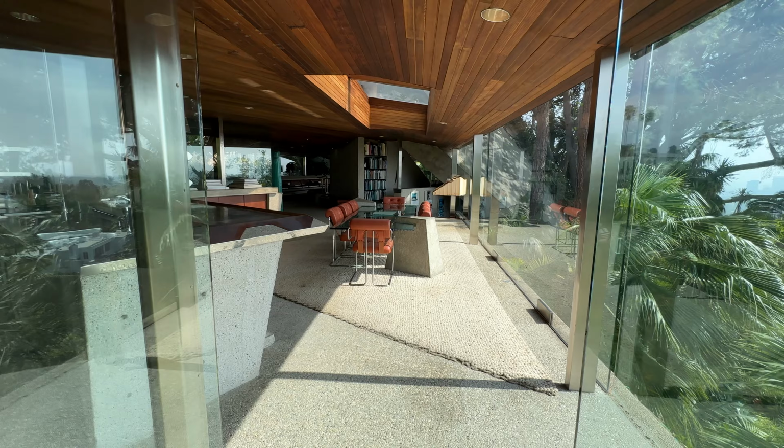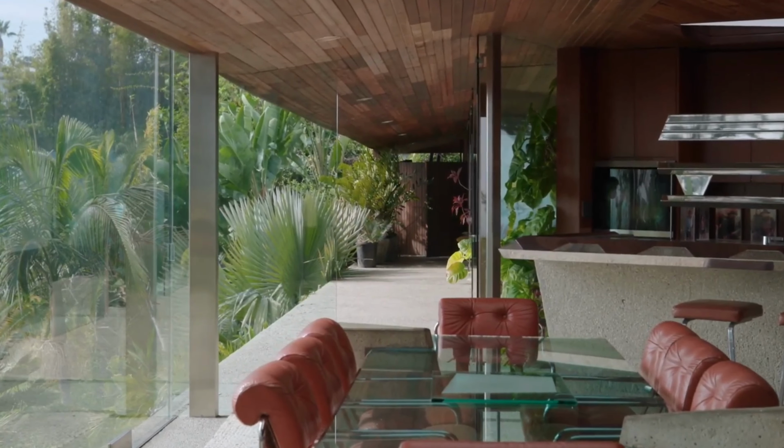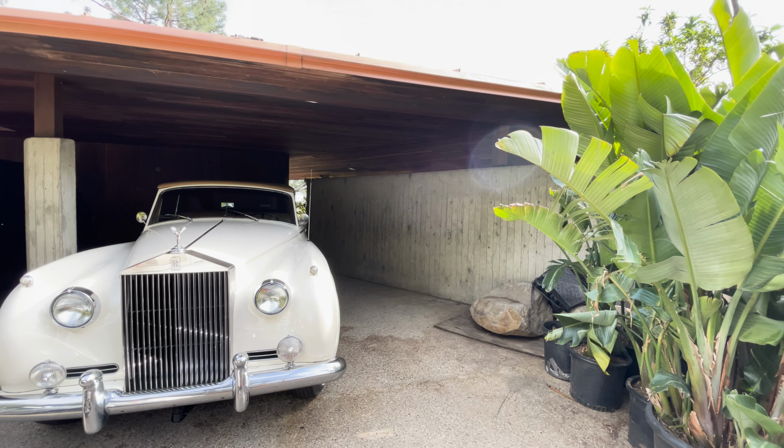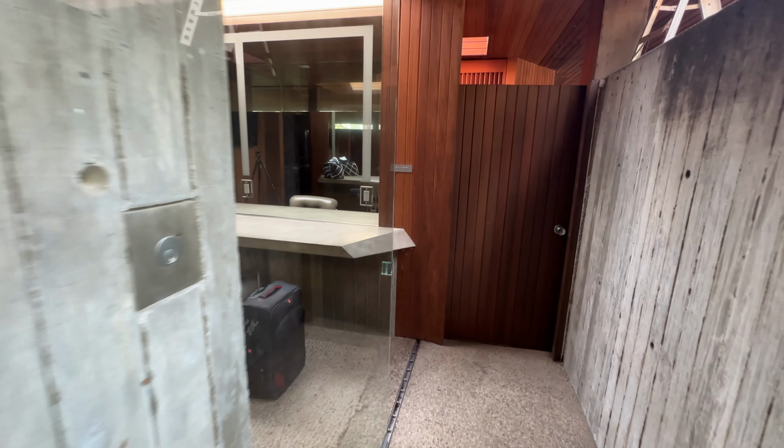We're now backing into the open-air hallway that leads to 2 additional bedrooms and another entrance near the carport at the front of the home. Beside the carport area is currently a guest changing area, which I believe was originally used as a small bedroom as well.